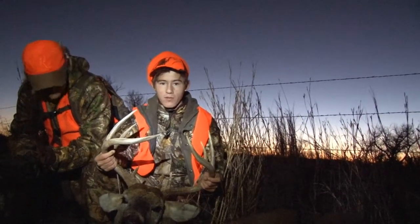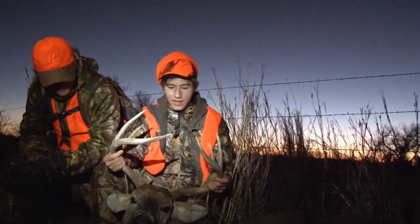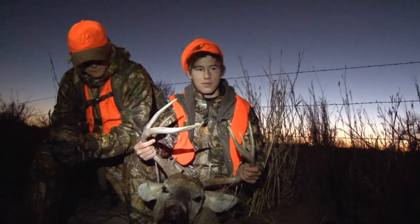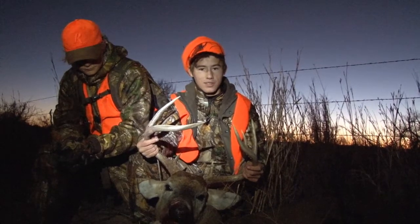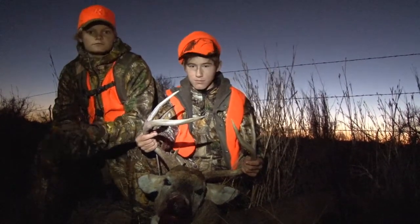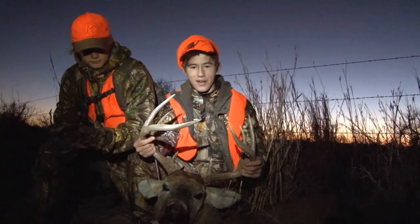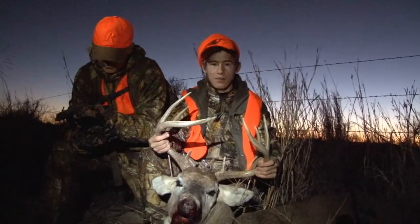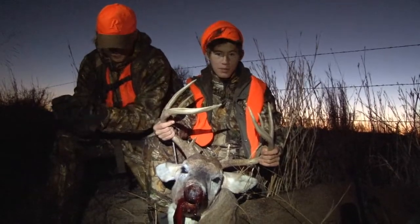4 minutes before shooting time was over. Big buck down. Got it done. It was almost facing directly toward us, so we didn't want to take the Texas heart shot. No. We waited till it took just one step to the right, put its head up, and pulled the trigger.